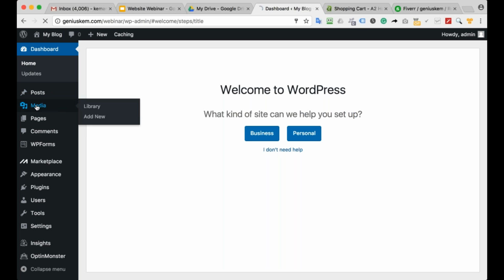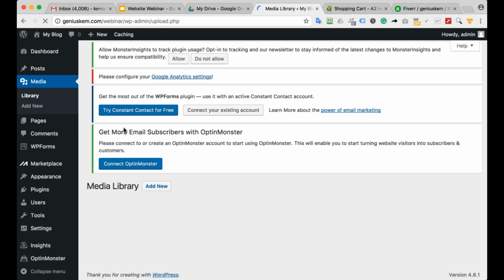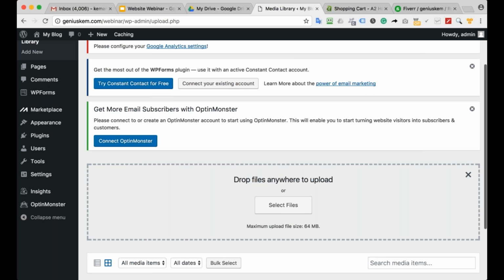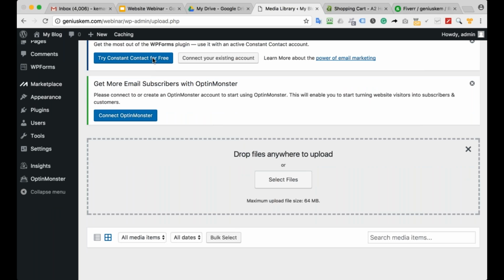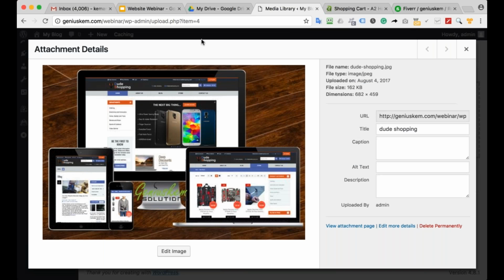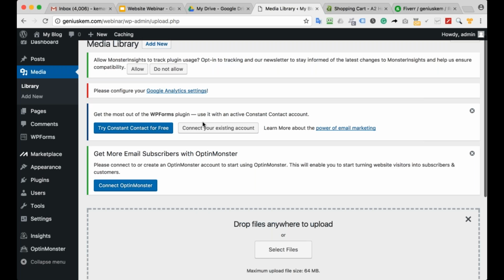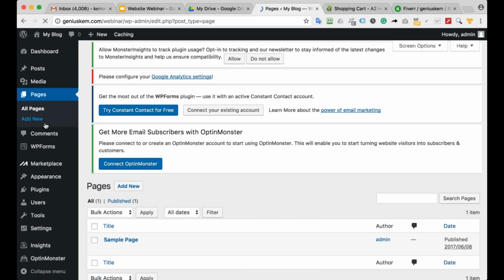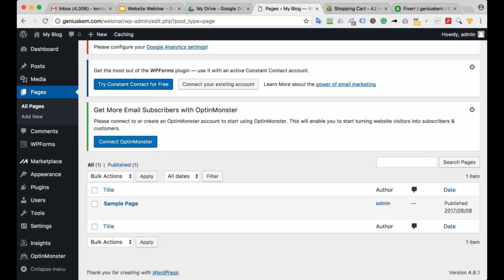Media, this is what we call the WordPress media library. You can go here to upload images and pictures and so on to your website. Let me just upload a quick picture and show you how it works. So it's as simple as that. You can upload pictures to your website and then use them at different sections of your website later on. Pages, these allow you to create different pages on your website. You can create a home page, an about page. You can create so many different types of pages, a contact us page, and you can create menus and so on your website.